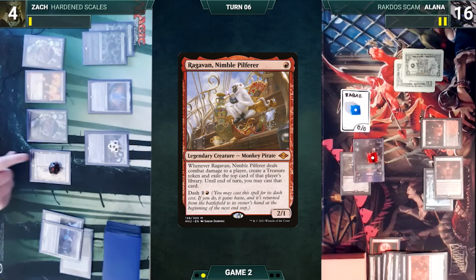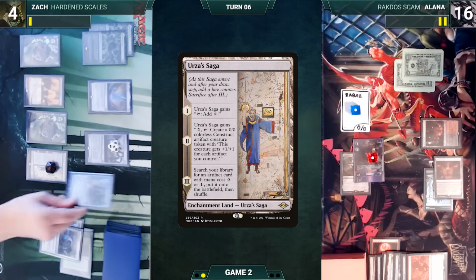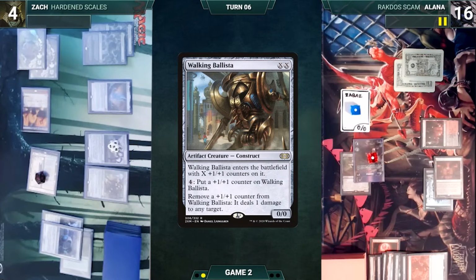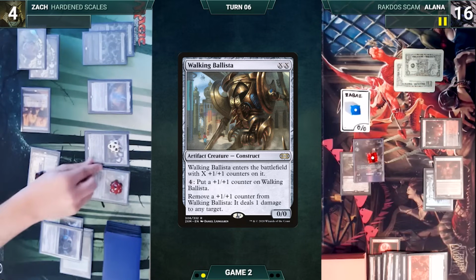Draw. This will get its 2nd chapter. I will cast a Hangarback Walker for X is 2. Oh, Walking Ballista. Okay. Or Walking Ballista, yes. I don't think there's really anything I can do about that. Let's see, you get to kill my whole board. And it goes to a 1. I mean, yeah, no response. Do your thing. Just a 4/4.